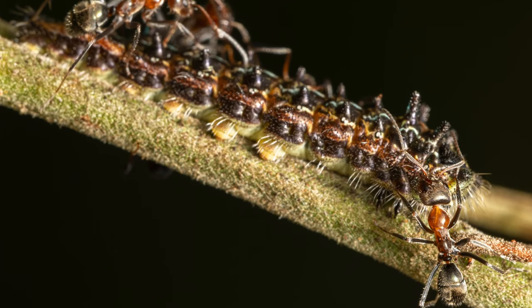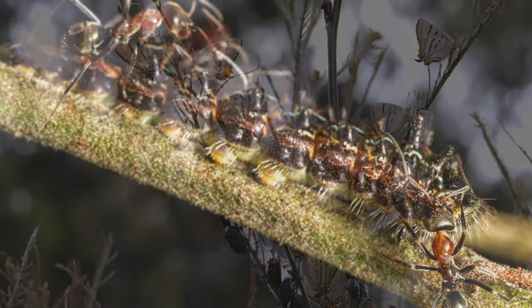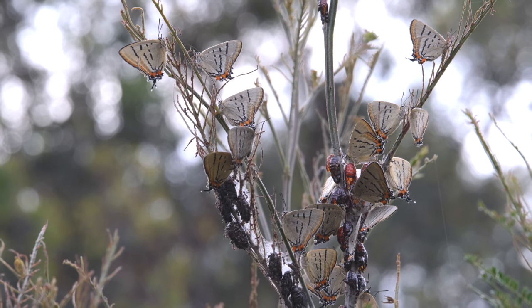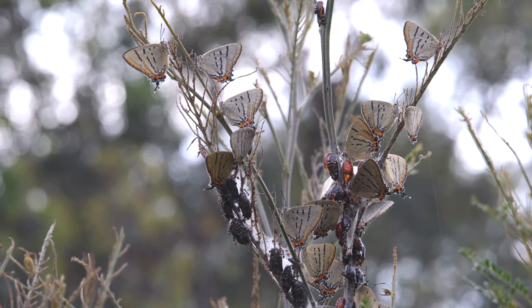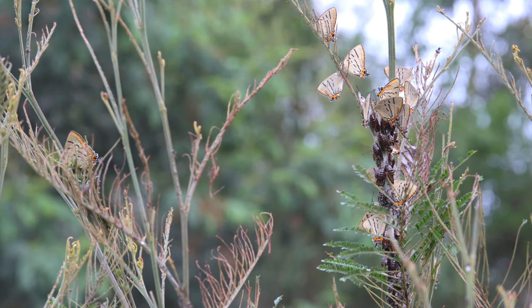Ants normally feed on the larvae of butterflies that are also known as caterpillars, but Lycaenid butterflies have overcome this by the evolution of mechanisms that either deter the ants or attract them by the secretion of chemical compounds.